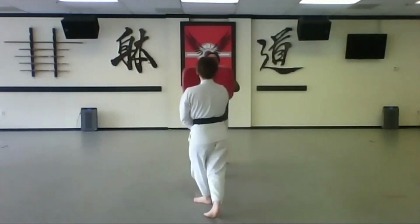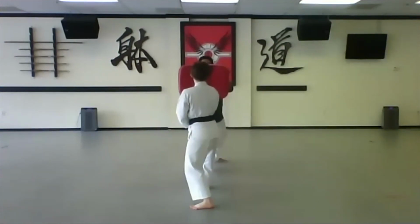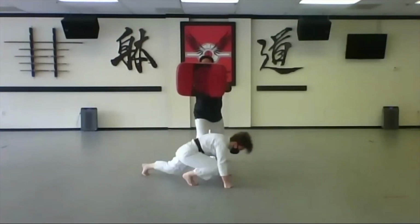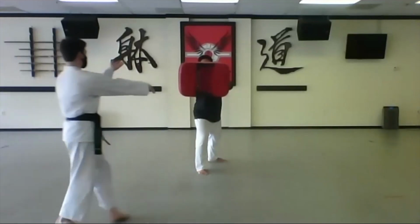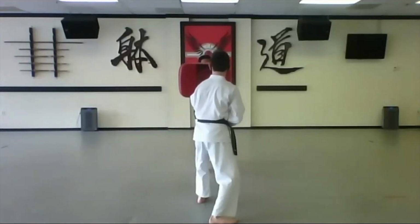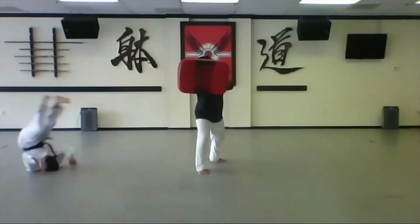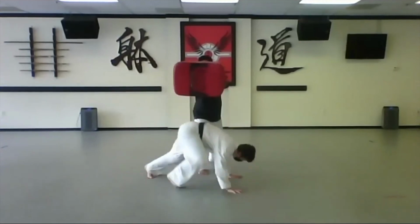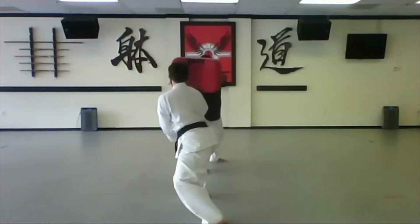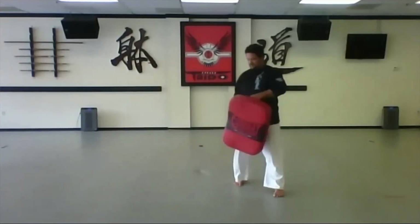Nentai techniques. Hangetate, very unique ground up techniques. Half moon kick. Hangetate. Very difficult to anticipate how the kicks comes.